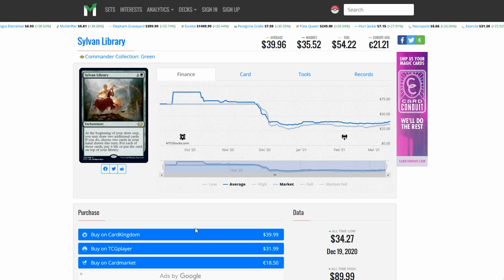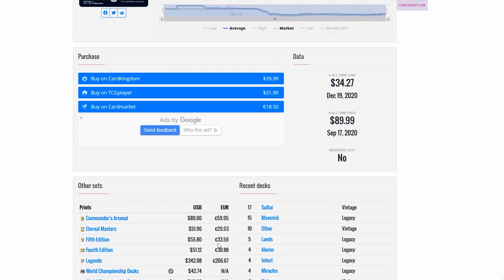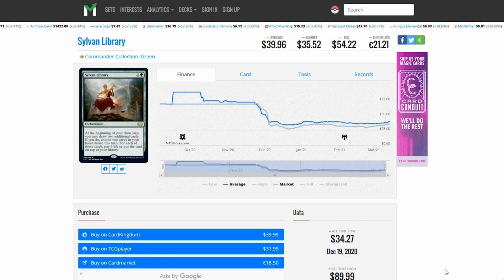And at $40, there's still quite a bit of disparity between all of the other printings, each of those being north of the $50 mark. Gets a lot of play in Vintage and Legacy, and clearly in Commander as well. In recent weeks, we've seen Sylvan Library starting to tick back up, so now's the time to get your hands on one if it's something you've been looking for.